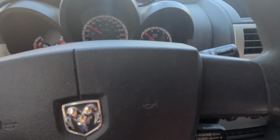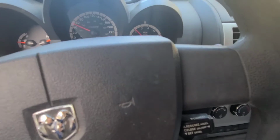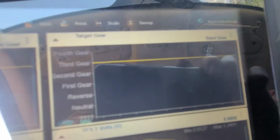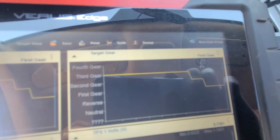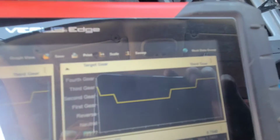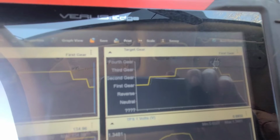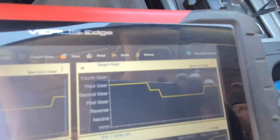I wonder if we should try a relearn. Off from a stop again. Could try a CVI relearn, maybe that might straighten it out. May have gotten screwed up somehow. That one was okay. That time it was okay. That's interesting. Now it seems to have sorted itself out.